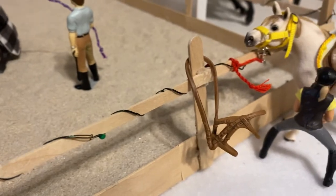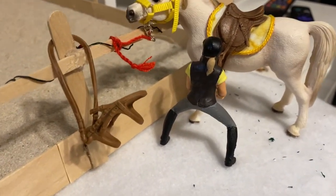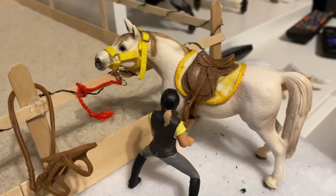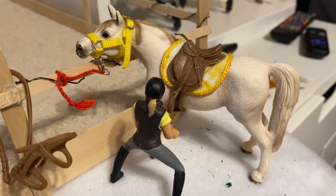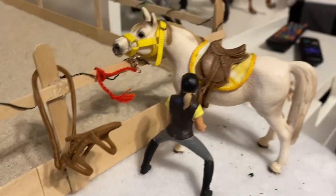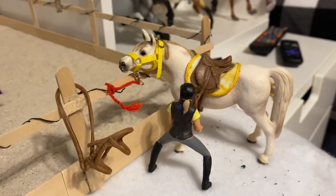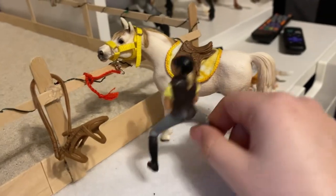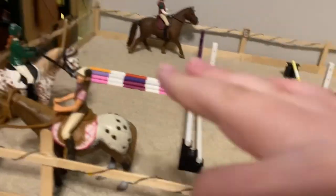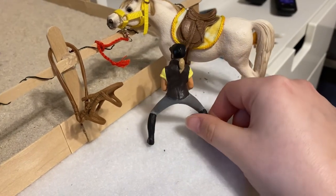Then outside of the arena, we have, this is May. May owns Sundance, but she is tacking up. This is Sugar. She is a retired, what is she? Arabian mare, one of the retired Arabian mares, and they're decked out all in yellow. Even got the yellow halter, like they are really matching it today. And she is a custom rider. I painted her because I got another one of those riders, but in a different set. So I painted her because I really like this rider.